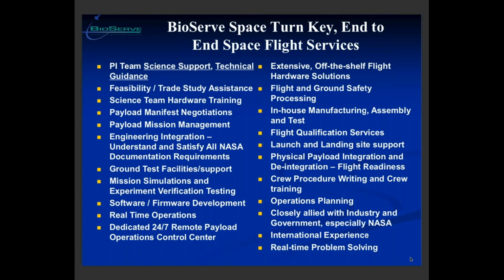We have a long, extensive list of services and support that we provide to our science partners. We provide science and technical support in terms of designing your experiment. And then we do all of the paperwork and documentation and all the tasks required to get your experiment up on station. And then we do the training for the crew and work with the crew while they operate your experiment. So we provide end-to-end spaceflight services for you so that you can focus on the science, and we focus on everything else to get your experiment flown and conducted successfully on the space station.